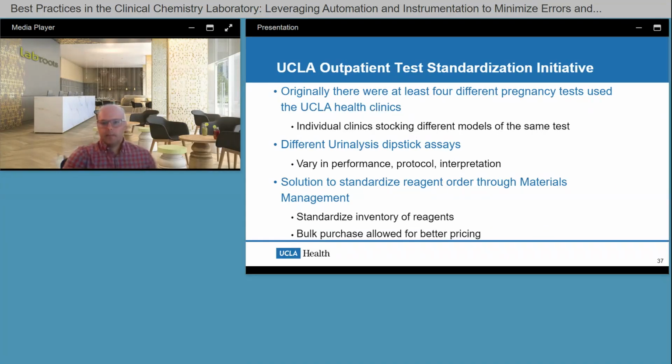There were things like 4 different pregnancy tests that the UCLA Health clinics used, which was no need. So individual clinics even stocked different models of the same test, different urinalysis dipsticks, even between vendors. When you try to read those analytes on the strip, that pad could easily have different results by like a +1 or +2, sometimes even more. Like a trace could be negative or a trace could be +1 between vendors. Sometimes even if you don't use the right procedure of reading that strip and you don't follow the timing accurately, you can have variability within the same strip and the same vendor. So, an area for improvement, certainly.